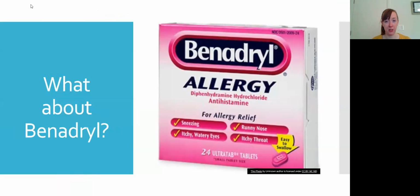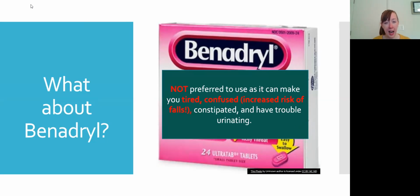So then what about Benadryl? So Benadryl advertised for allergy. So what are our thoughts on that? Or diphenhydramine is the generic name. So there's plenty of diphenhydramine products out there. So this one, generally not preferred because it can make you very tired. I know that when people take it, within 30 minutes to an hour, they're conked out. So it puts them right to sleep. So this would not be a great option if you have allergies during the day and you need to function during the day. So we kind of try to detract from this one in general.